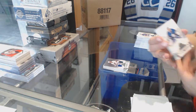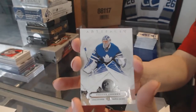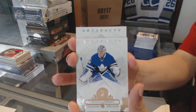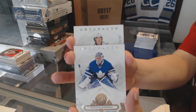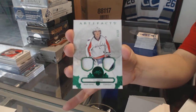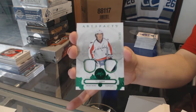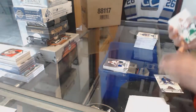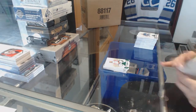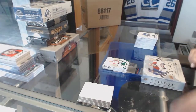And we got a patchy patch. Emerald. Number to 65. For the Washington Capitals, TJ Oshie. Jersey Patch Emerald. Number to 65. All right, on to Trilogy.